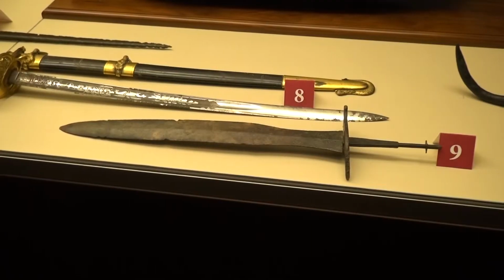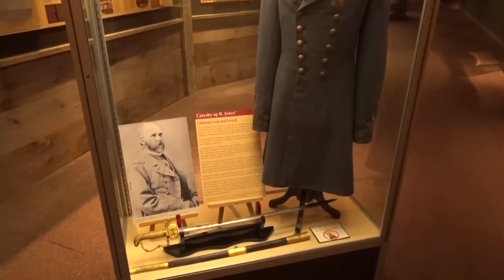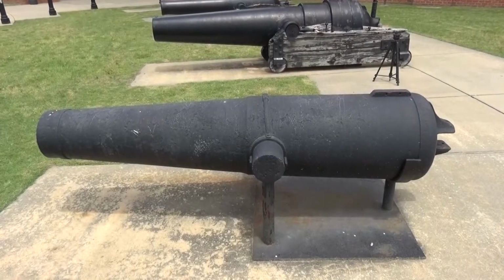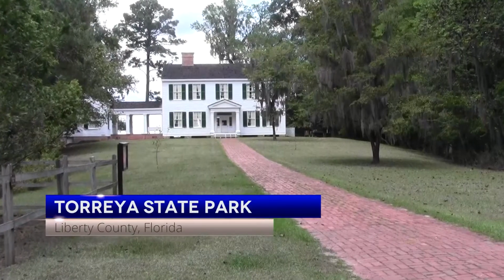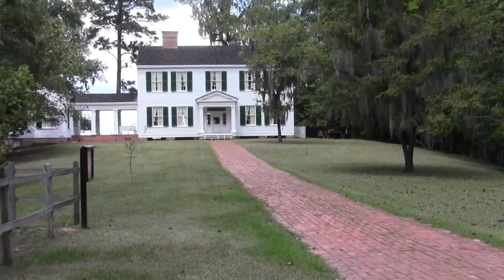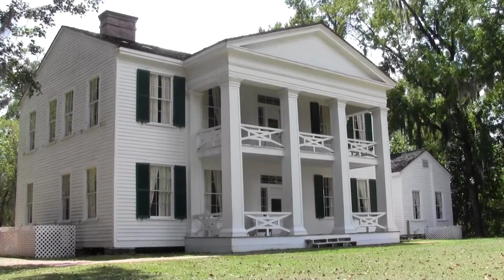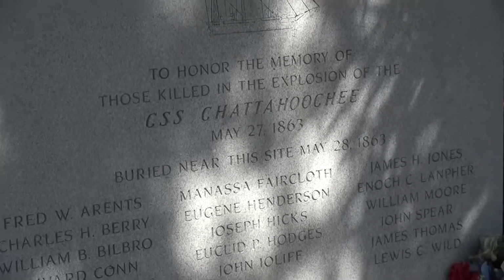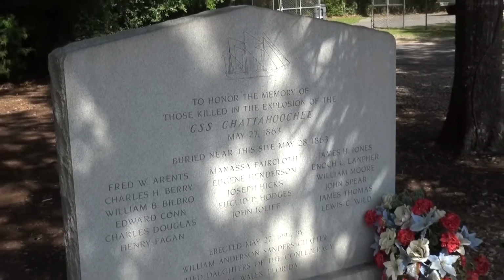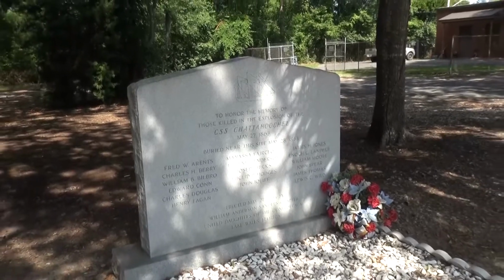Among the artifacts on display are items from the Chattahoochee, as well as the dress uniform of her first captain, Catesby Jones. One of the ship's 32-pounder broadside guns is on display outside of the museum. The Gregory House, where wounded men from the ship were treated on May 28, 1863, was moved across the Apalachicola River from Ocheesee Bluff to Torreya State Park during the 1930s. The monument to the men killed in the terrible 1863 steam explosion on the ship can be seen in Chattahoochee, Florida. It stands on the west side of Main Street, just south of its intersection with US 90.